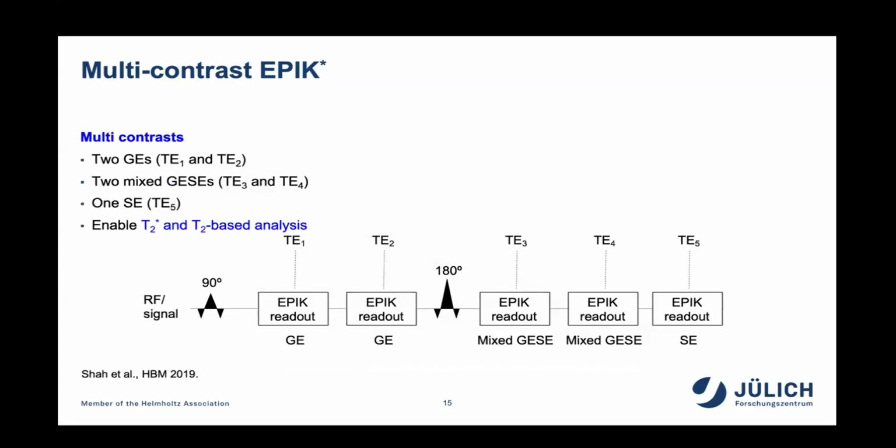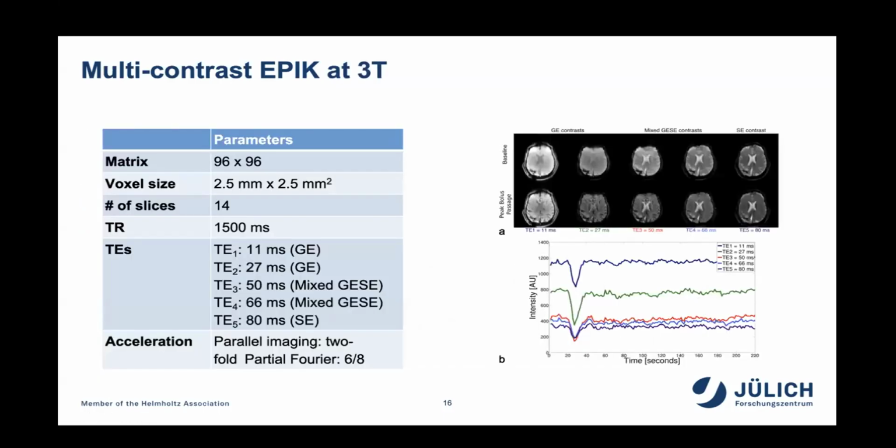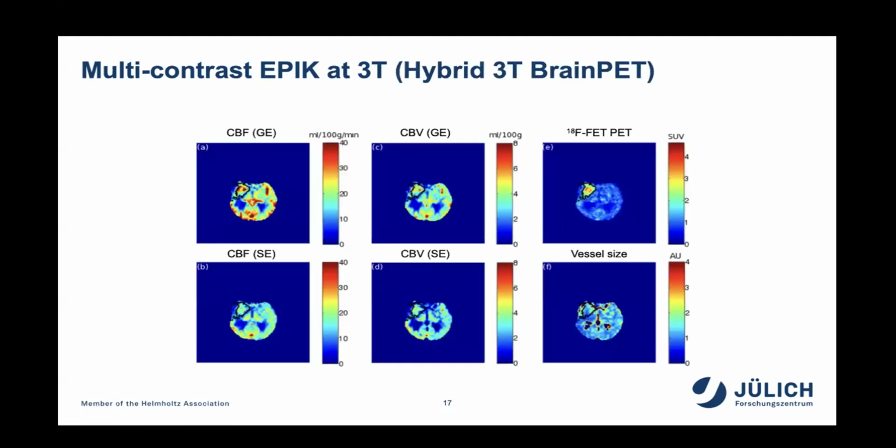So we did a dual echo version. Those of you who know Maxim Zaitsev, the dual echo is part of his PhD. And then I carried on with looking at 5 echoes, simply putting in a 180-degree pulse. You get 2 gradient echoes, 2 mixed echoes, and 1 spin echo. And we did some studies with contrast agent, and you can see the 5 echoes here, and you can see the uptake of the contrast agent quite clearly. And with those, you can go to your hybrid scanner. You get cerebral blood flow from both the gradient echo and the spin echo, cerebral blood volume. And up here in the right-hand corner is your FET image to give you the tumor extent. And of course, you can do vessel size as well because you've got contrast agent.